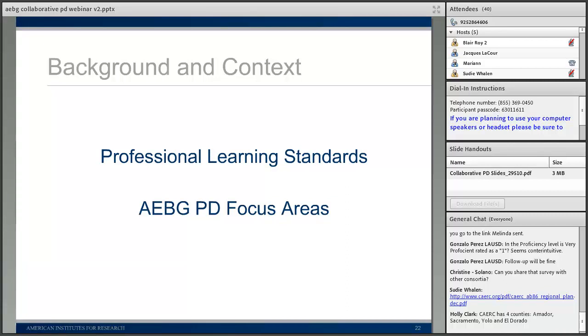And I'd like to start by talking just a bit about some background and context for the main part of what's going to follow in the closing part of today's presentation. There are professional learning standards that are very important and very helpful for reference and to act upon. We're going to take a quick look at those. And as a reminder of what brings us together, the AEDG documents say what the professional development focus areas are in various places. And so I've made an attempt to put them together in a single slide so that we can be on the same page regarding what some of the targets are for this endeavor.